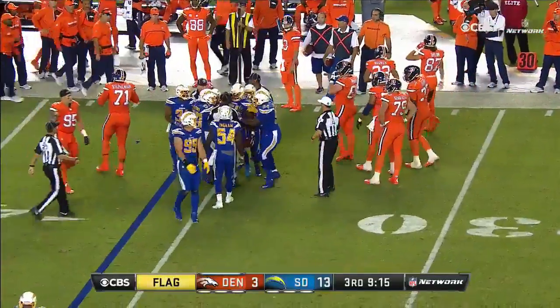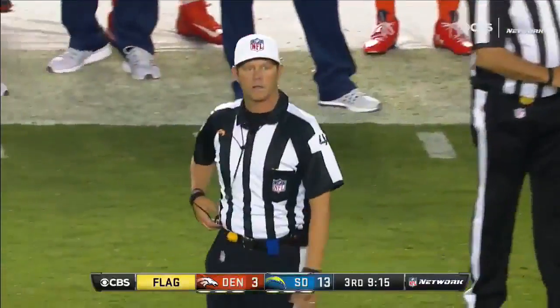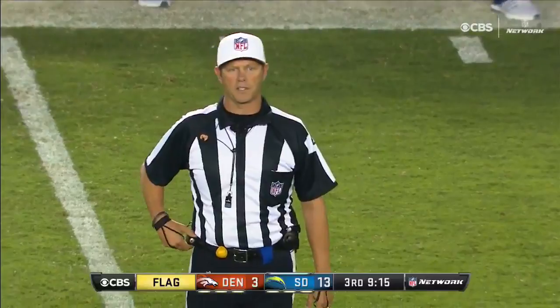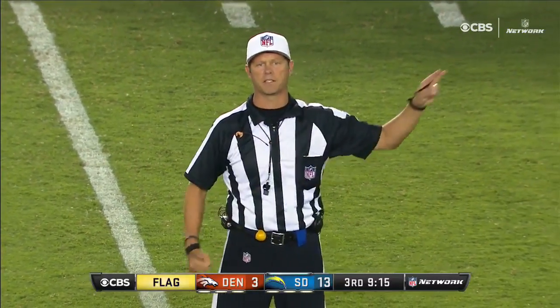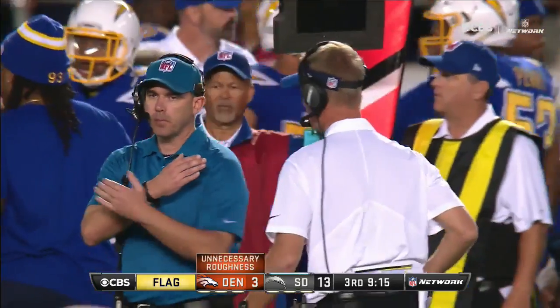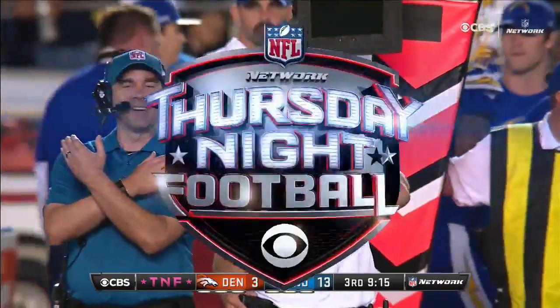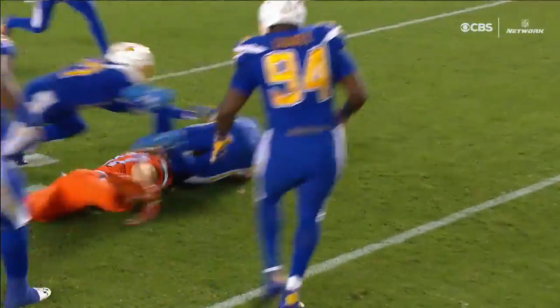Flag is tossed. Well, just typical of what they've been doing all night. The ruling on the field is a turnover and San Diego ball. After the play, personal foul, unnecessary roughness. Denver, number 71. That penalty's 15 yards and an automatic first down. Called on Stevenson. So the ruling on the field, catch, fumble. He did turn upfield. Bill, you don't see anything? Nope, I do not. Nope.